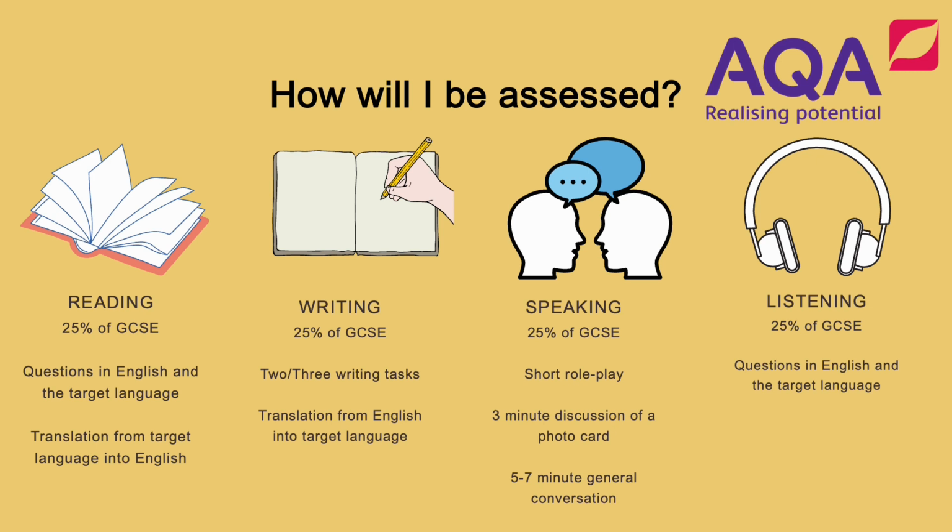The next part of the slideshow will hopefully help to consolidate the reasons why taking a language at GCSE is a really good idea and how it will benefit you a little bit more in the future. As always, if you have any questions, please come and speak to any of us at school. And if you would like to, you can also email us, and we're very happy to discuss in more detail.